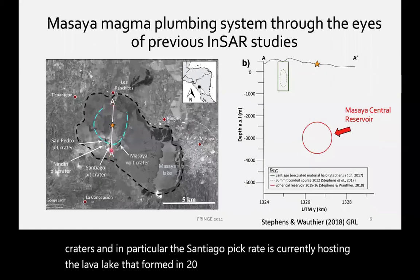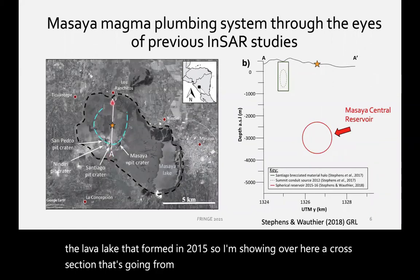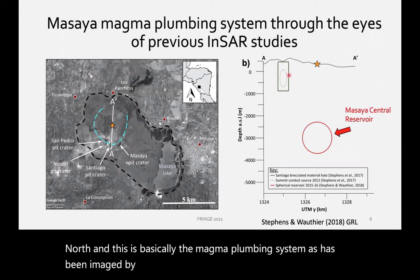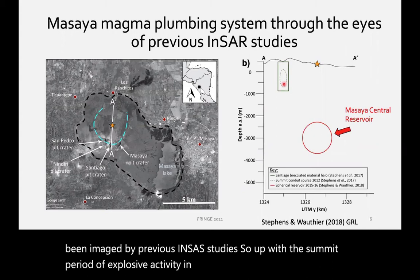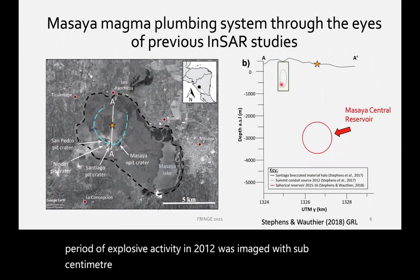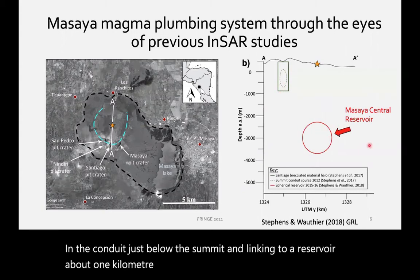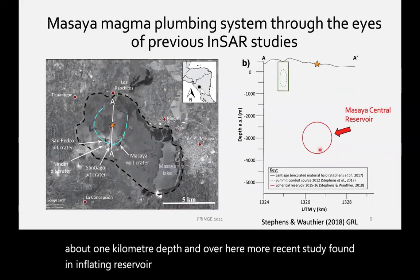So I'm showing over here a cross-section that's going from just south of the summit up through the north. And this is basically the magma plumbing system as has been imaged by previous InSAR studies. Up at the summit, a period of explosive activity in 2012 was imaged with sub-centimeter displacements, suggesting there were changes in the conduit just below the summit and linking to a reservoir at about 1 kilometer's depth. And over here, a more recent study found an inflating reservoir located to the north of the summit associated with a period of lava lake activity.